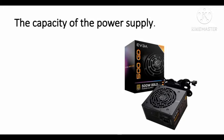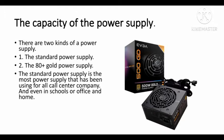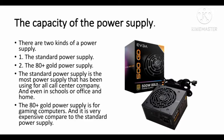Number 1. The capacity of the power supply. There are 2 kinds of power supply. Number 1, the standard power supply. Number 2, the 80 Plus power supply. The standard power supply is the most common power supply, used by all consumer companies and even in schools, offices and homes. The 80 Plus power supply is for gaming computers and it's very expensive compared to the standard power supply.